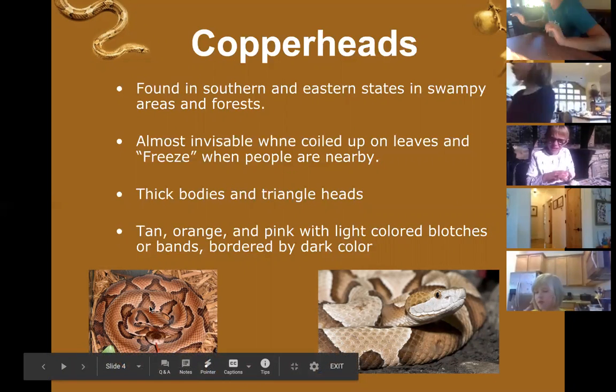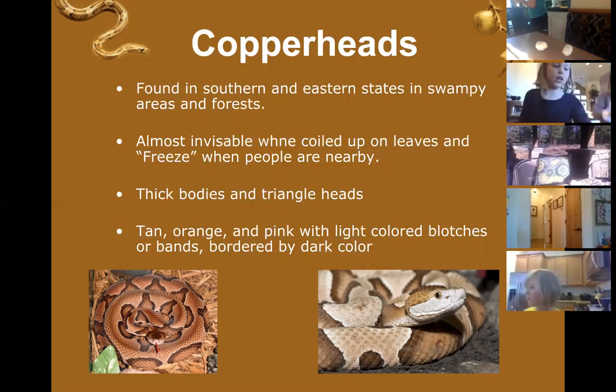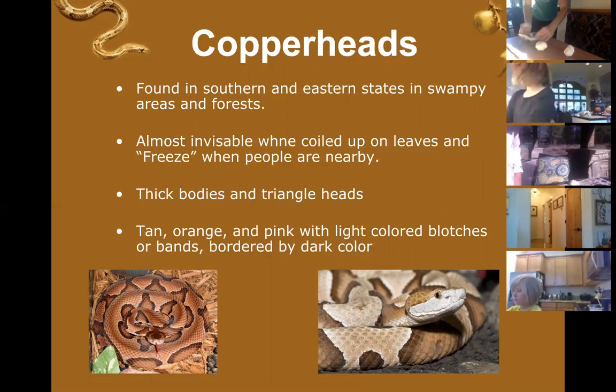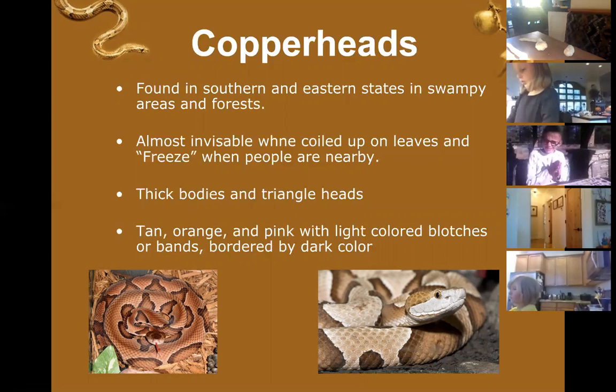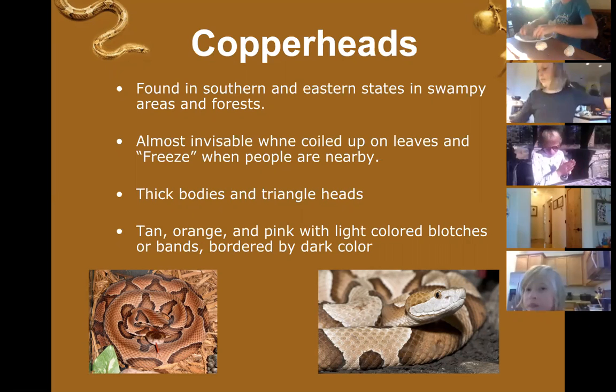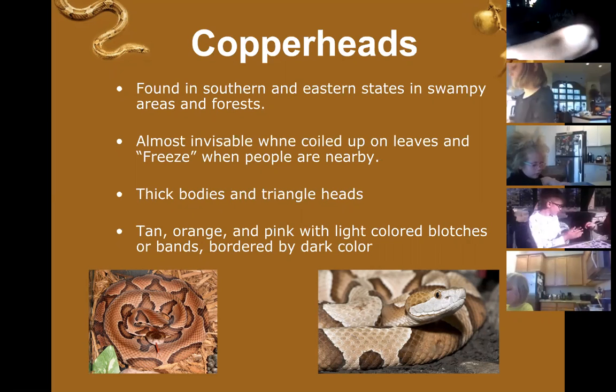Can we use Sharpies on the snakes? Yeah, you can use Sharpies. So once you have one snake done, maybe you want to get a pan or a plate. I'm going to put my snakes on a plate so I can set them out in the sun to dry, or you can just leave it in your house for a few days to dry.